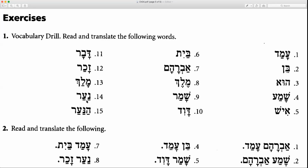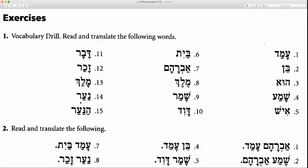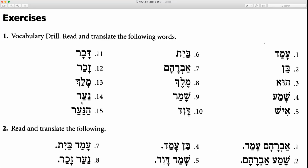And then who's next? I think Vered is next. Go ahead, Vered. Na'ar. It's not na'ar, but na'ar. And na'ar means a young man or lad. And young woman is, if anyone remembers, na'ara. Ish, the feminine is isha. Now, isha is usually the word that's used to mean wife, because historically, wife and woman would have been synonymous.